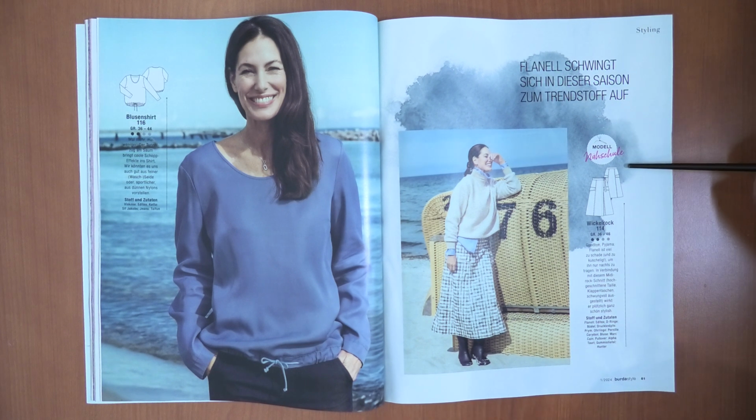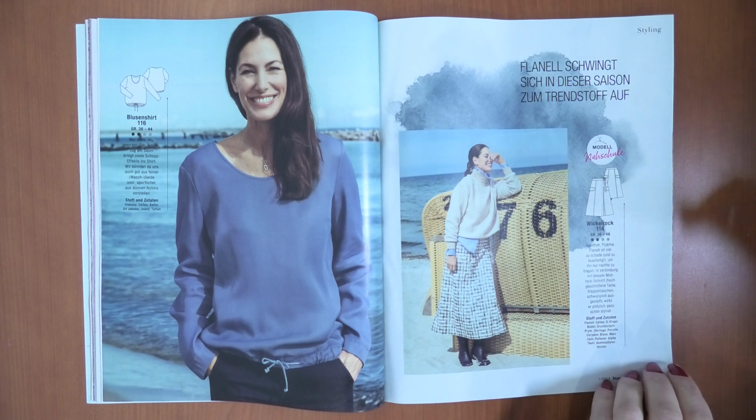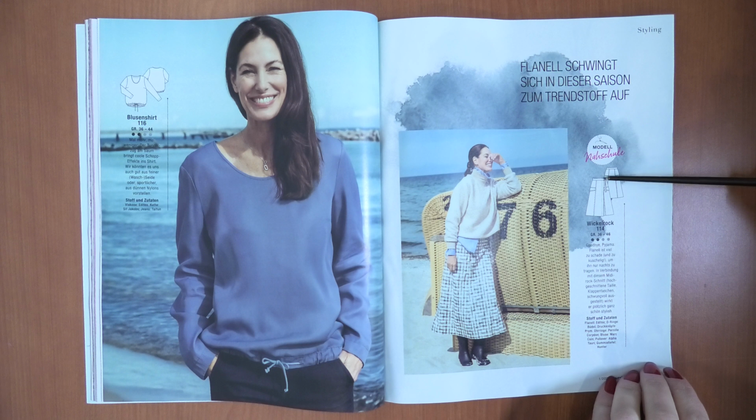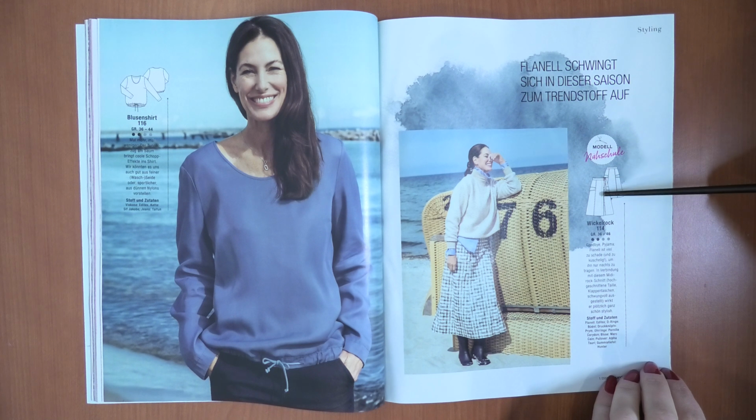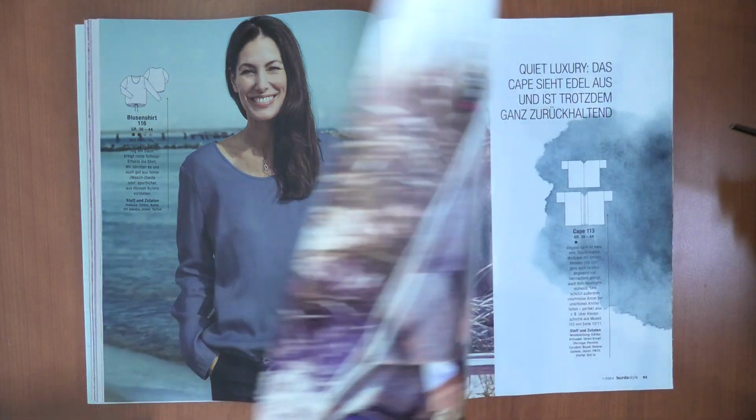Here, a variation of the skirt from earlier. Here it is made in a flannel. They added some flaps. I don't know if they are really pockets, and it is wrap style. It is closed not only by the tie that you see here with a little buckle or a ring, but it also has some press buttons on the overlap, to have it really nicely closed.